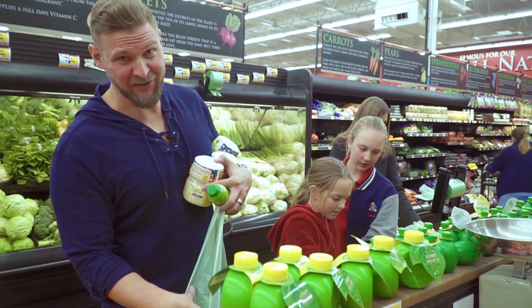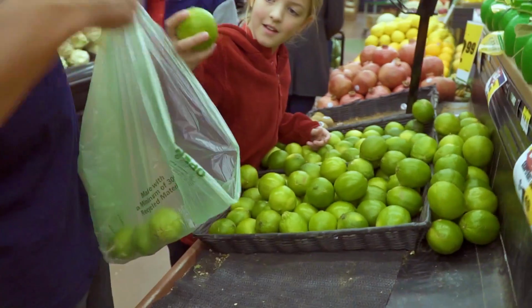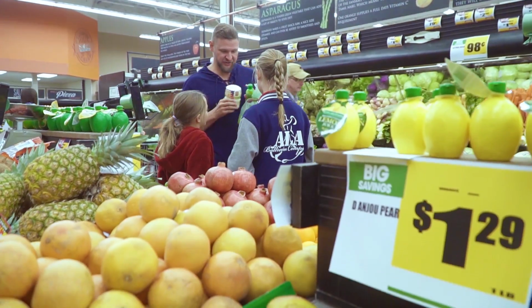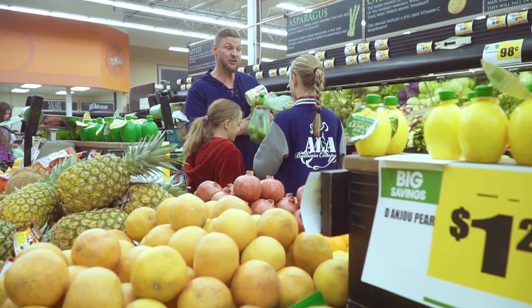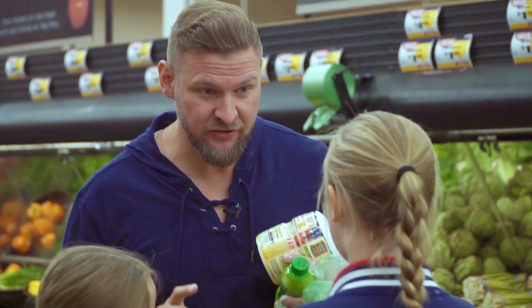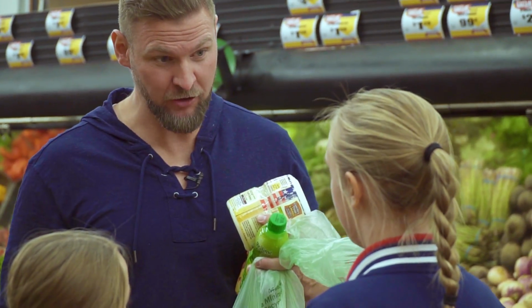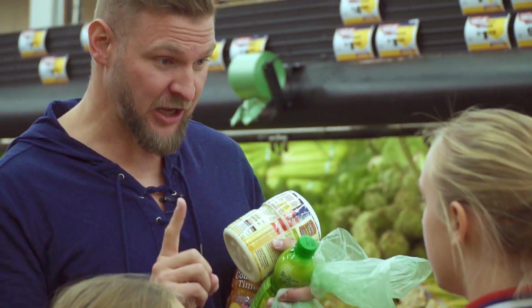I'm thinking that if we add some limes and some real lemons to this, that lemonade is gonna look a lot more legit than good old fashioned Country Time. All of this together is $15. Now $15 is gonna get us 100 cups. How much do you think you're gonna sell a cup of lemonade for? When you were doing your last lemonade stand, were you selling a cup for $1?